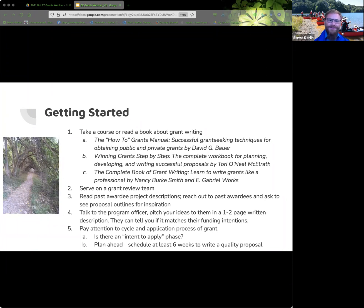They can't tell you if your project is going to get funded or not, because the review team does that, but they can give you some feedback to help you if you're in the right ballpark. That is an eligible project for this type of grant. They can answer those eligibility questions. They can point you to other resources. So it is really helpful. And it's also just good to start building that relationship. And number 5, pay attention to the cycle and application process of the grant.